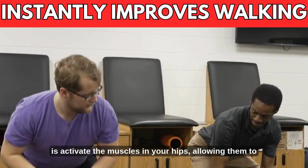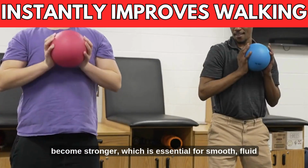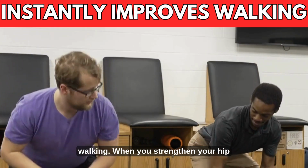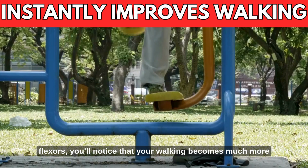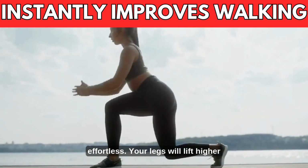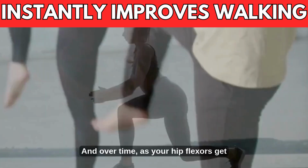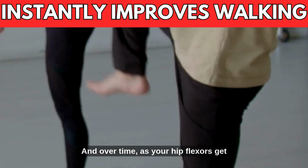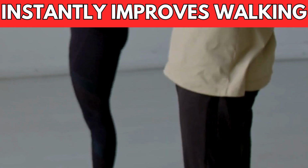What this does is activate the muscles in your hips, allowing them to become stronger, which is essential for smooth, fluid walking. When you strengthen your hip flexors, you'll notice that your walking becomes much more effortless. Your legs will lift higher with each step, and your stride will feel more natural. And over time, as your hip flexors get stronger, you'll walk with more confidence and less discomfort.